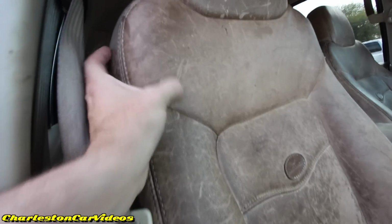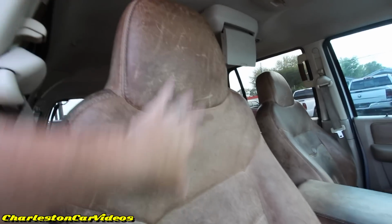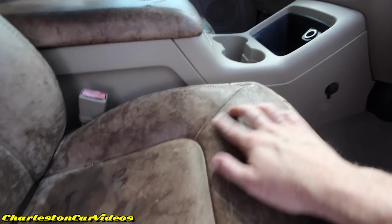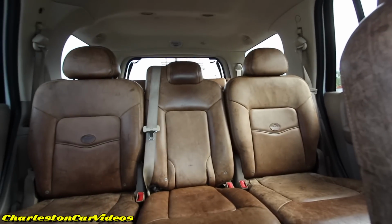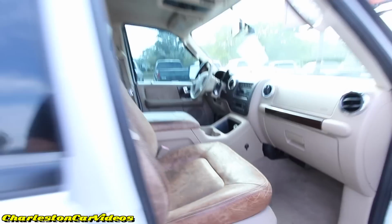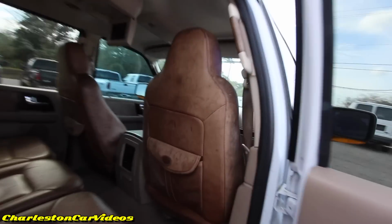It's got tons of little marks all over it. I can't imagine what would put so many little marks all over these seats. You've got little dots here, you've got a stain right there. Look at the back. They're a little bit better back there, but man, it's had better days.